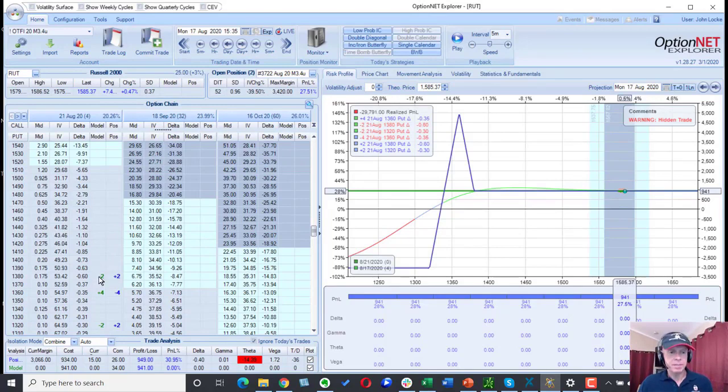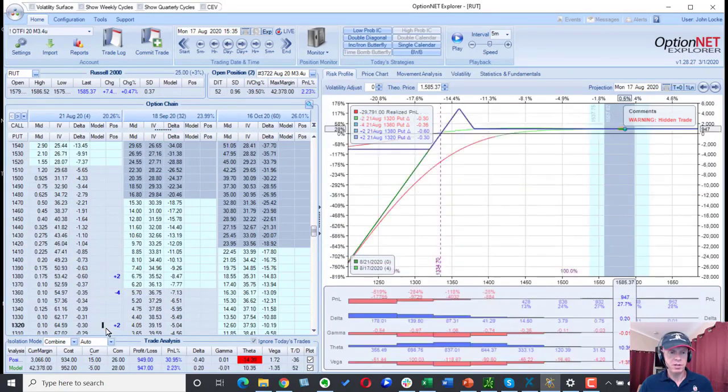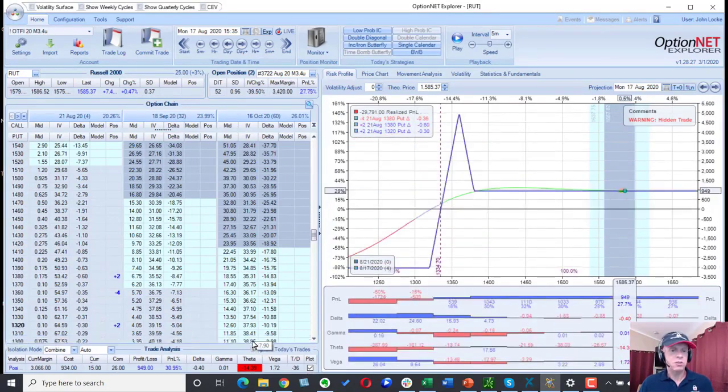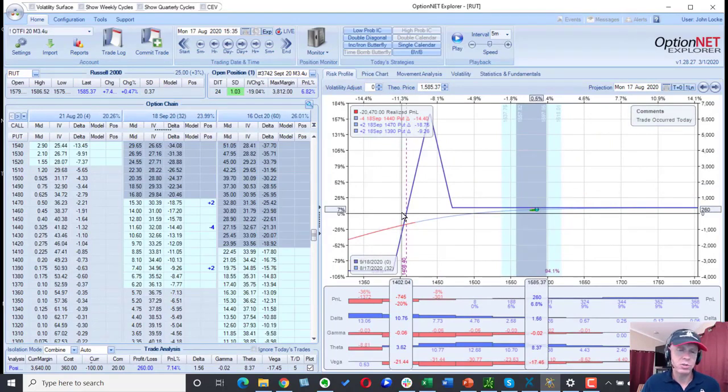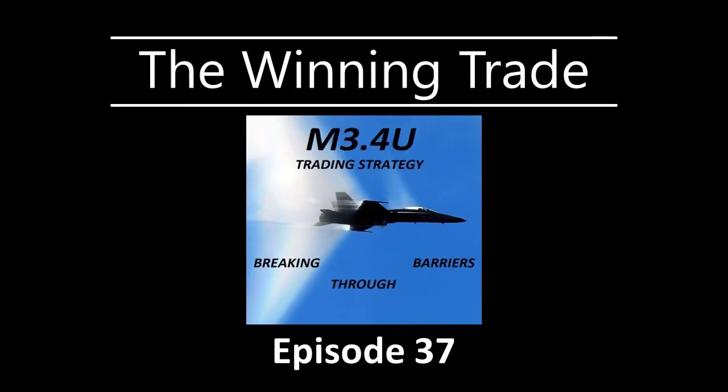As you can see, our September trade, if I take this off, this is an overlapping trade, so you'll have two trades on at once. You can see this date here. Our September trade is also doing amazingly well. It's up $260 already with still 32 days to expiration. And if you go to today, this trade is still doing well, as is our new October trade also. So that is the M3.4U, this episode's winning trade.